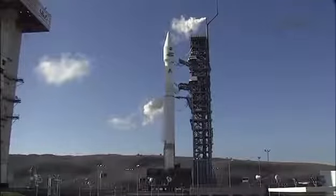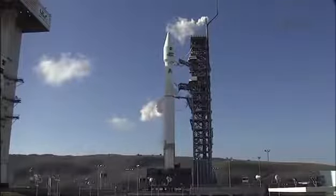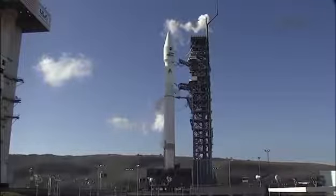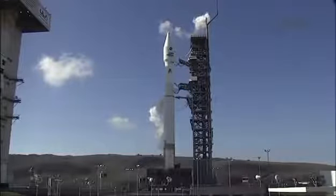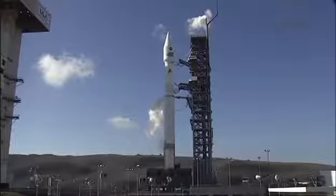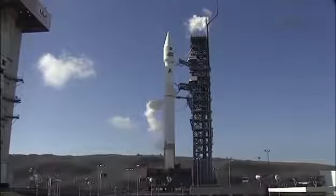Verify hold fire switch is in the proceed position. Ready to proceed. Red line monitor and the event table are in the correct configuration for terminal count. Roger. Apply onboard video power. Roger. Perform launch on time verification. In work.